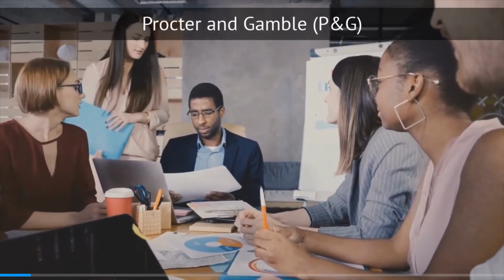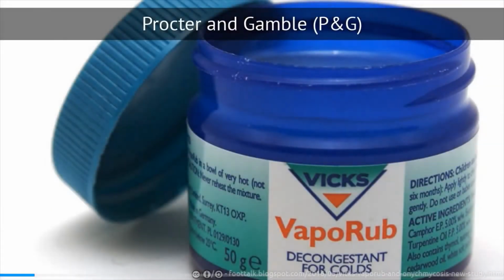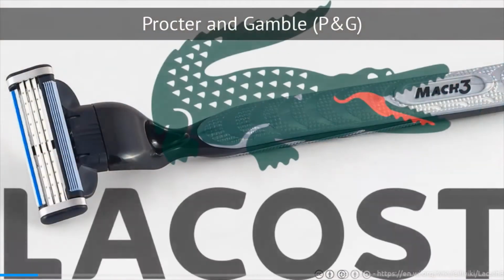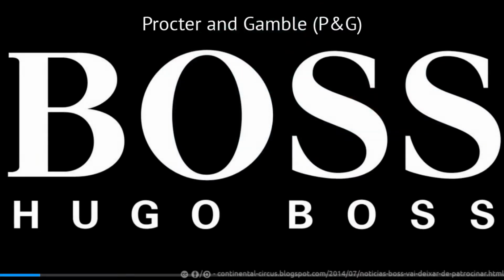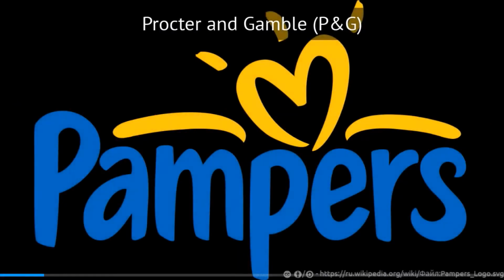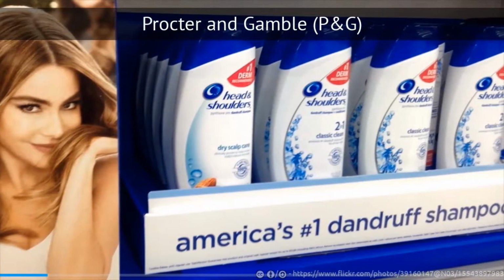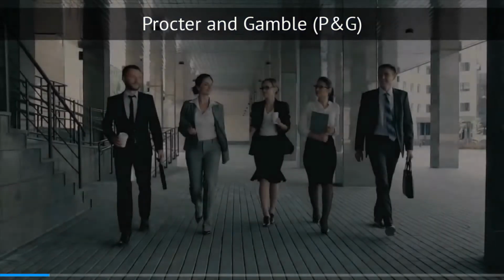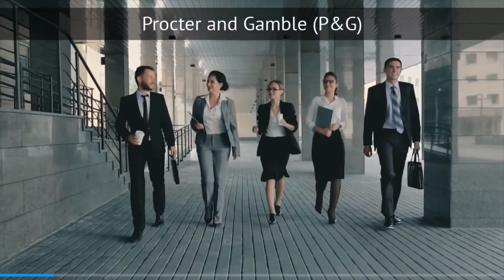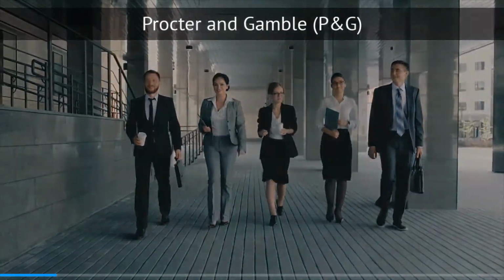In case you're wondering, Procter and Gamble owns famous brands like Vicks, Oral-B, Crest, Gillette, Lacoste, Boss, Olay, CoverGirl, Old Spice, Pampers, and a lot of other products. Oh, also Head and Shoulders. Now, remember, each of these businesses that Procter and Gamble owns, these are all examples of strategic business units.